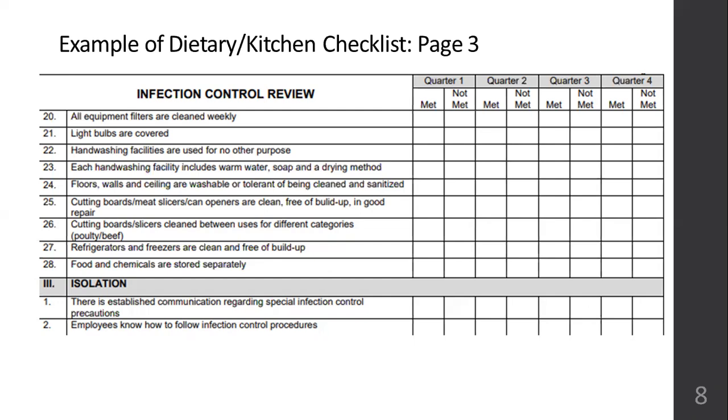Floors, walls, ceilings, these all should be washable, cleaned, sanitized. Cutting boards and meat slicers, on a daily basis, you have to clean them. And also for vegetarian and non-vegetarian, use different cutting boards and slicers. Keep the refrigerators also free of buildup, which means regularly, at least once a month, clean your refrigerators and freezers. And chemicals like flavors, some preservatives, flavor enhancers, these also you have to store separately.